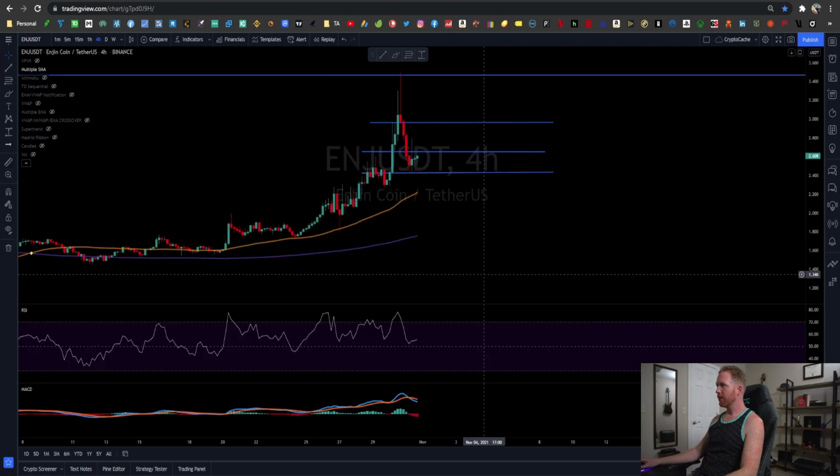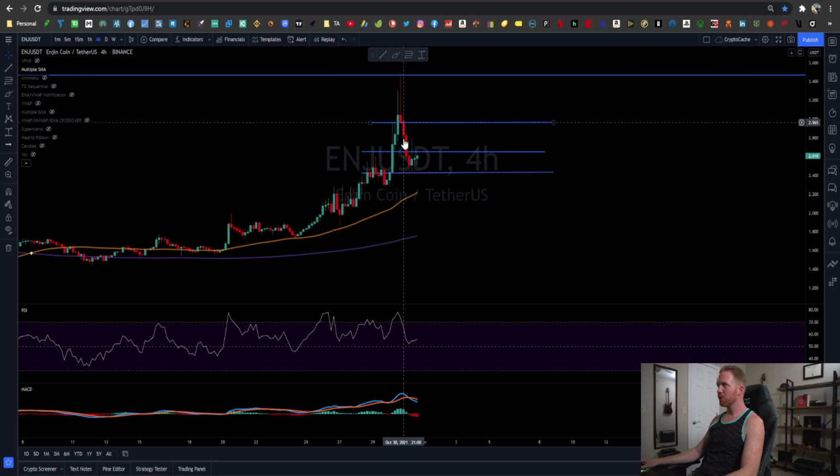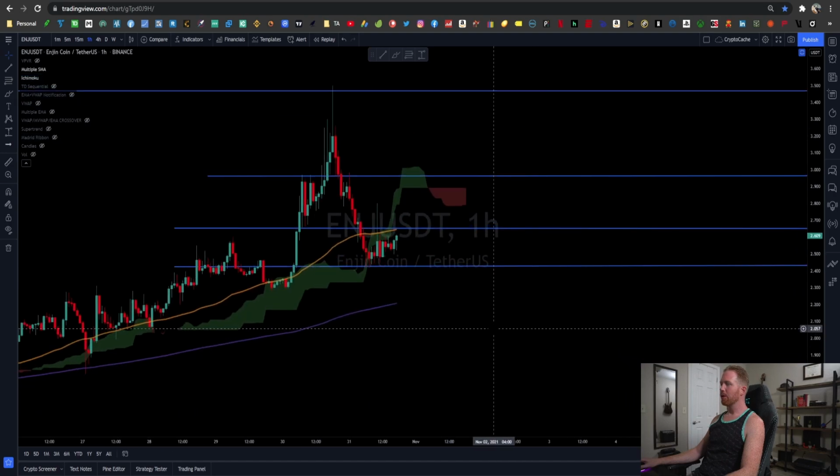Let's take a quick look here. RSI is back under 70, which is great. We had a MACD divergence here effectively. That's pretty standard when the price comes back down. And if we take a look at the 1 hour chart, I'm willing to guess that we are within or below the cloud. Yep, there we are. We're right below the cloud.